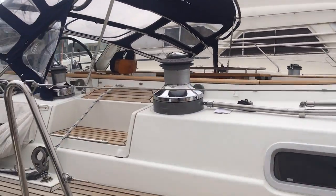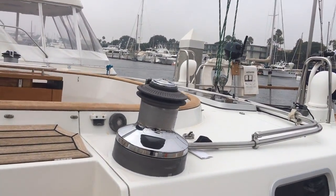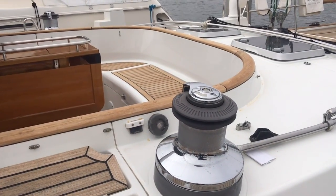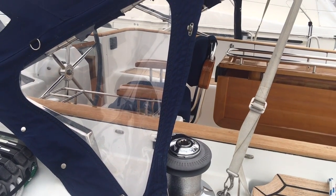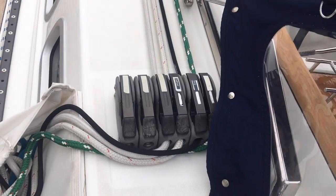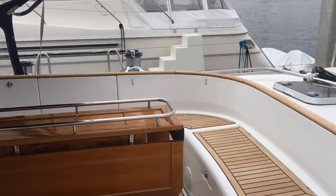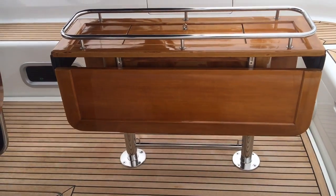Going back forward, we're going to go up on the boat so that you can have a better view. The winches that you're looking at right here are Lewmar 66s, and they're all electric. Pretty much every winch on this boat is in fact electric. All the blocks have been labeled so that you can have easy access when you decide what you want to change. The cockpit table is set up with dinner for 6 if you want.